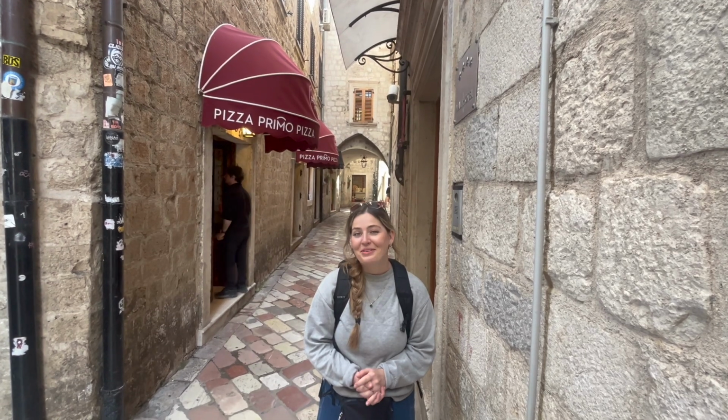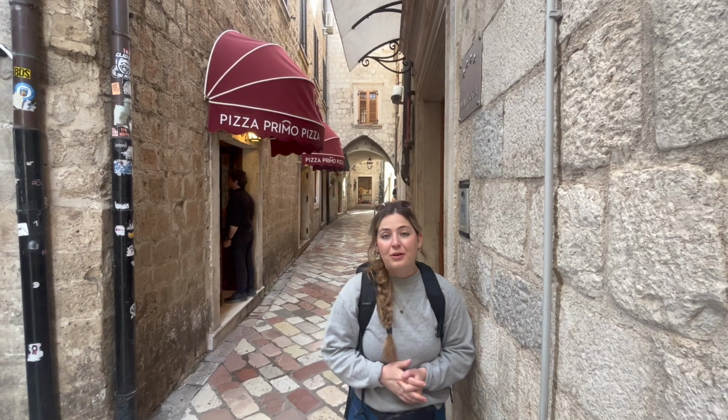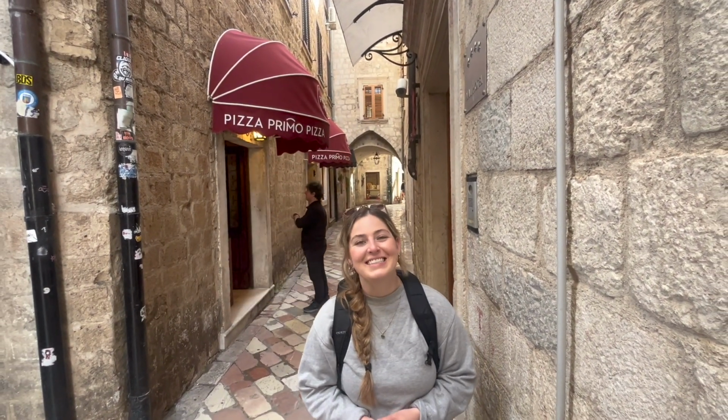So the buildings here are really beautiful, and they're also very varied in style because the oldest buildings were built around the 9th century and the newest are built around the 19th century.